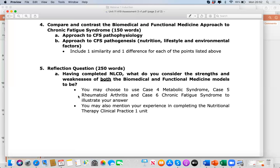And also you want to use your experience from having done the clinical practice unit as well. It'll be quite personal. I'm sure some of your answers will overlap, but for some of you, they'll be more personal to a case or not. You know, one case might really show it to you over another. So that is your assessment 3.